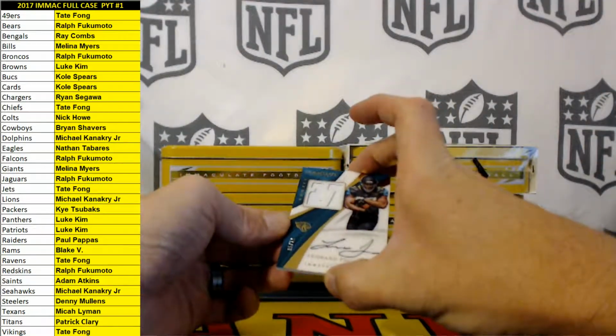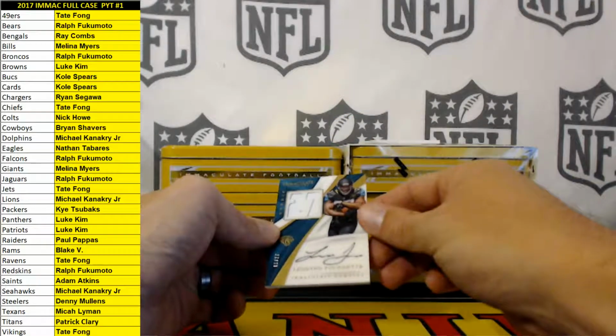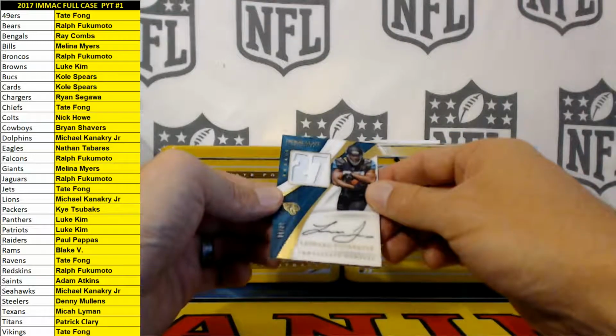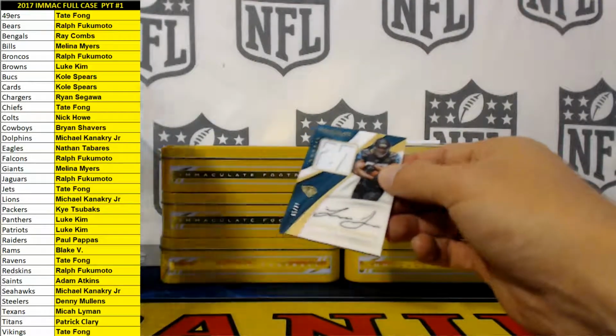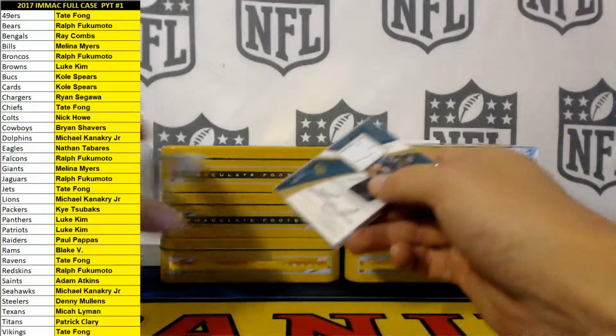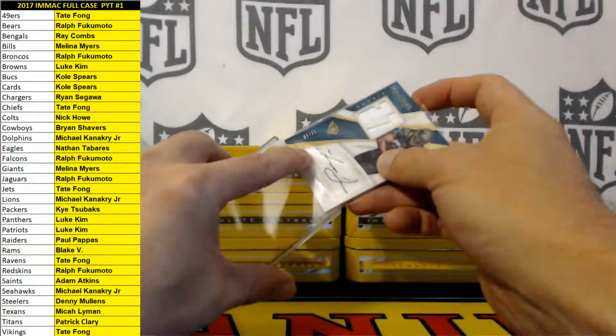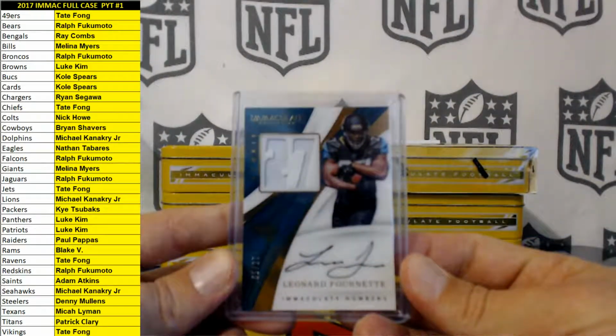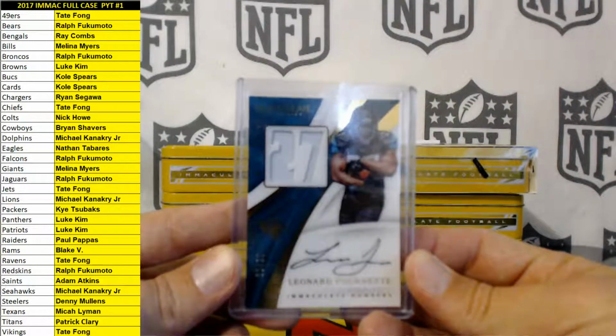Next up, we have 5 of 27. Immaculate numbers, acetate, Leonard Fournette. Wow. That is a good-looking card. For the Jaguars, that's 2 Fournettes in this case. Wow, wow, wow.